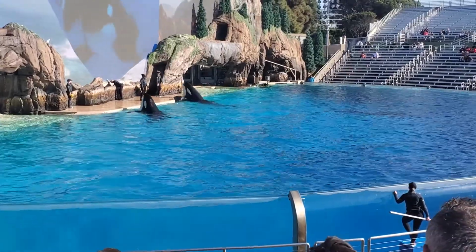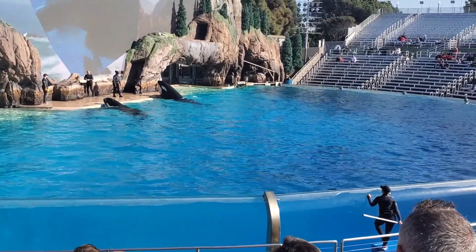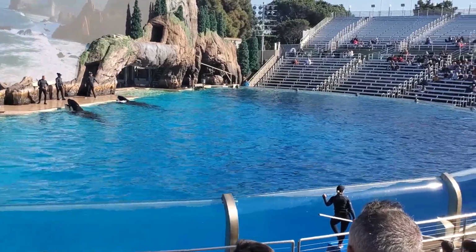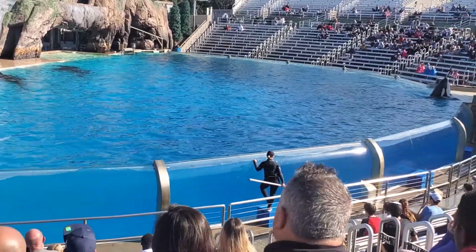Orcas like to be touched and will often rub their bellies on rocks when they can. You can see Shuka doing this right here, just like the whales in British Columbia would.